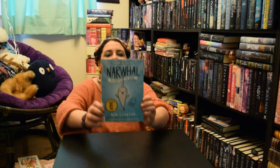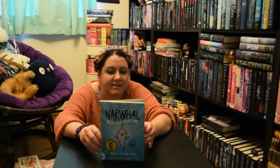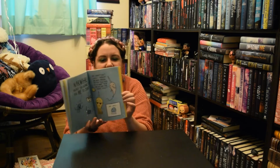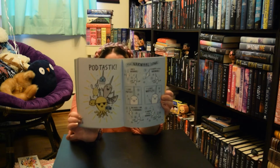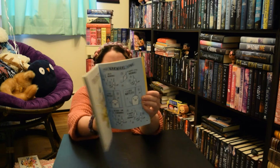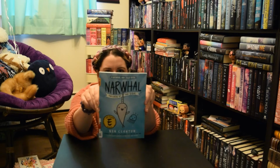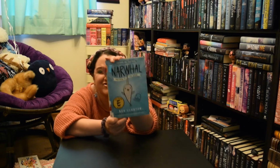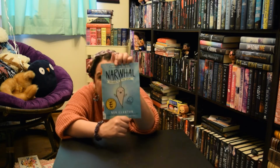So this one's called Narwhal, Unicorn of the Sea. You can follow along with Narwhal and Jelly Jolt as they have fun in the sea, learn about and meet different animals, and have fun adventures. It's super cute. So that one's Narwhal, Unicorn of the Sea. And if you really like this one, it's super funny, it's super charming, and there are more. So you won't just read this one, you could read a bunch of them.